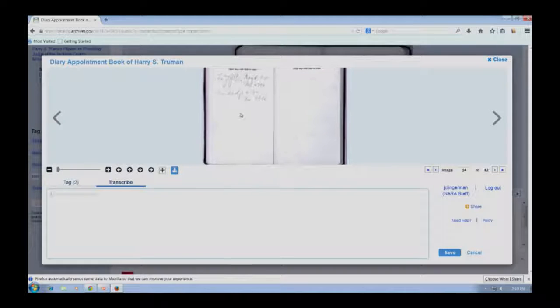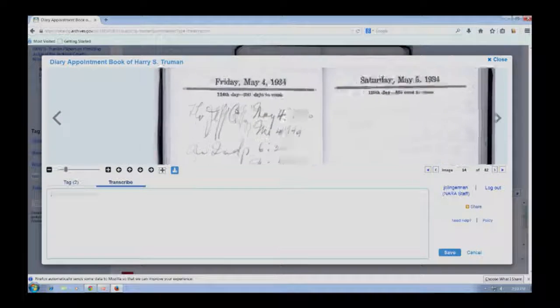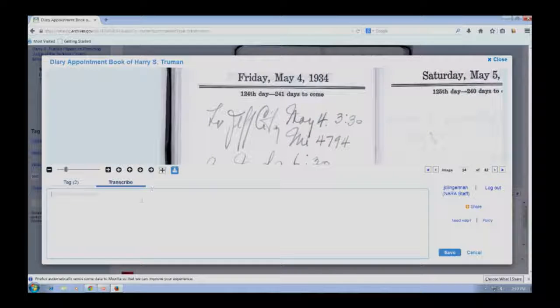So to transcribe this one, I'm going to zoom in here because I can't read it that small. I'm going to start with the first page. I'm not going to do the whole thing, don't worry. And I'm just going to type in Friday, May 4th, 1934, 124th day, 241 days to come.